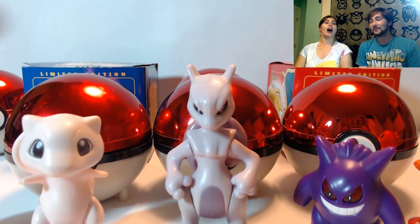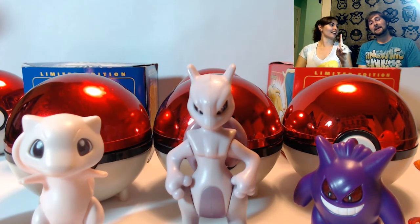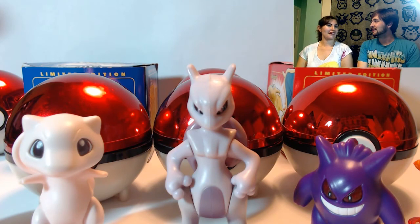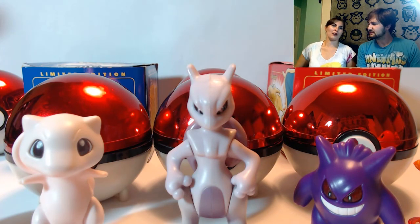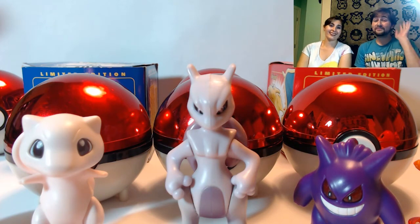Actually, I have a knockoff Eevee squirt thing. Ew. Why? Is it not even Vaporeon? It's just a... Alright. It'll show up when we show all of our fake stuff. Yeah, we'll do that.